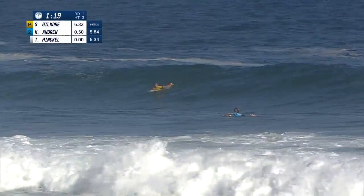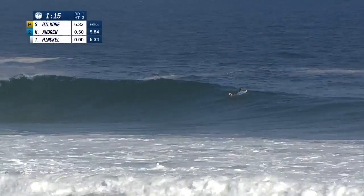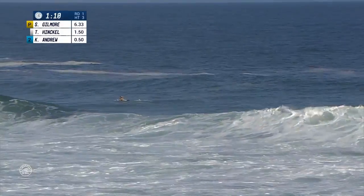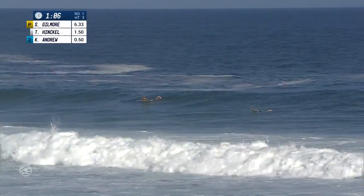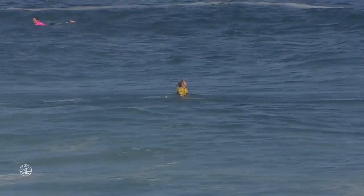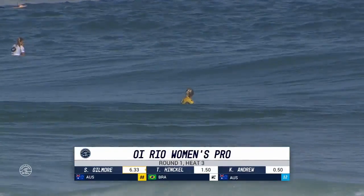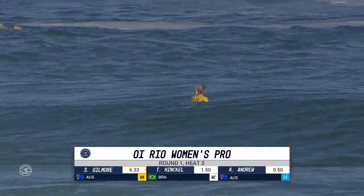Yep. Well, you saw that water just force its way underneath Keely Andrew there, totally disposing her of gaining access to that ride. So only one wave per surfer is the story here. Very unusual conduct by the ocean. It's been a very frustrating heat here, and you see that with Steph Gilmore only able to catch one wave. I don't think there's many times in her career she can say that. But she's going to take the heat win, and that's the important part. She's going to skip round 2 just like that.